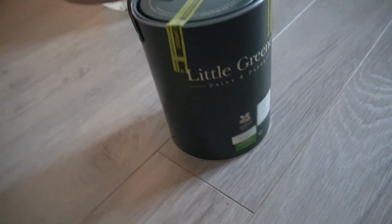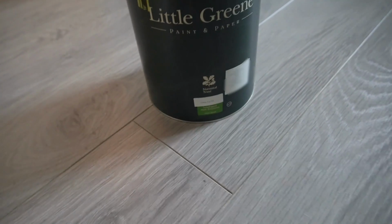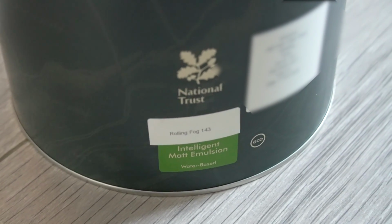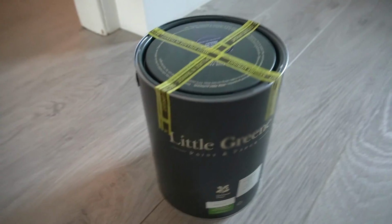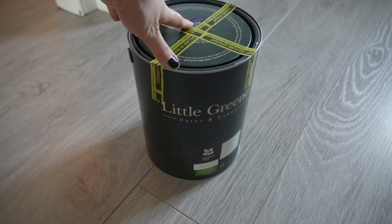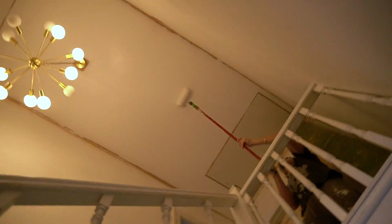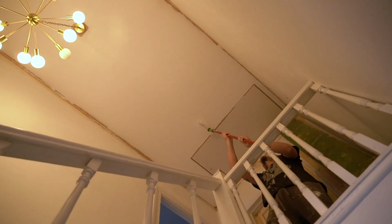Here we go. We're gonna give this a try. It's Little Greene paint and I've gone for the colour Rolling Fog. It's very, very nice. So I'm gonna start painting around the door frames and around the bottom bits here, above the skirting board. And Simon is currently up there painting the ceiling.